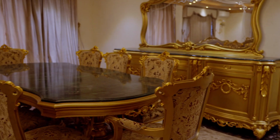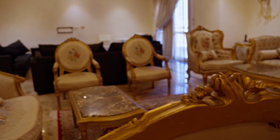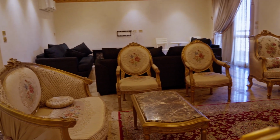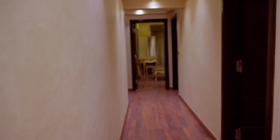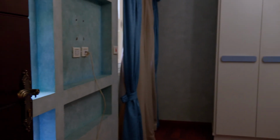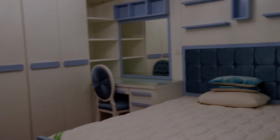So this apartment, this one that you see right here, is 60,000 EGP. That's approximately £1,000, $1,300. Yes, 60,000 EGP. I mean, it's pretty crazy.